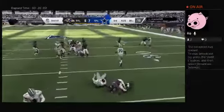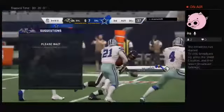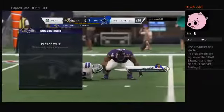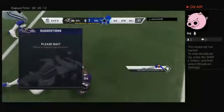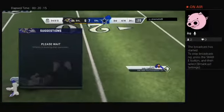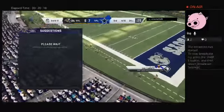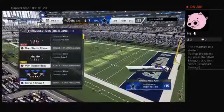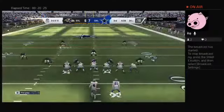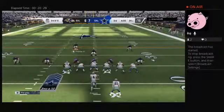They go to Elliott again. And he is met in his tracks behind the line of scrimmage. Chalk that up as a 4-yard loss. And now it's 3rd down. The Ravens bring out an extra defensive back here on 3rd. Let's put that team on the bus.